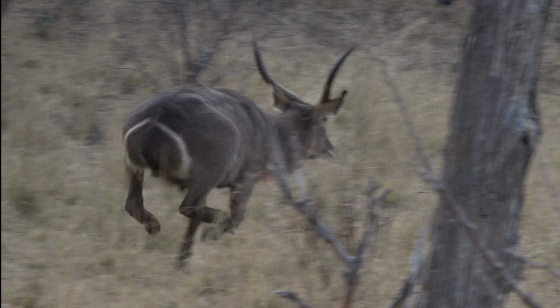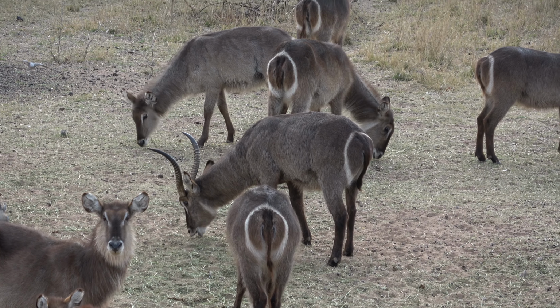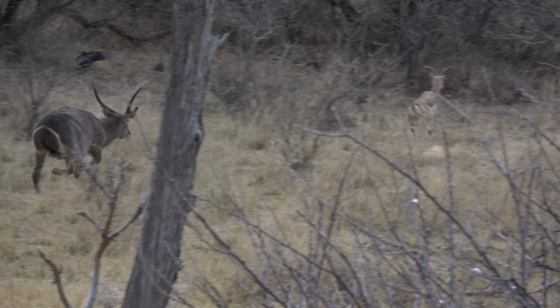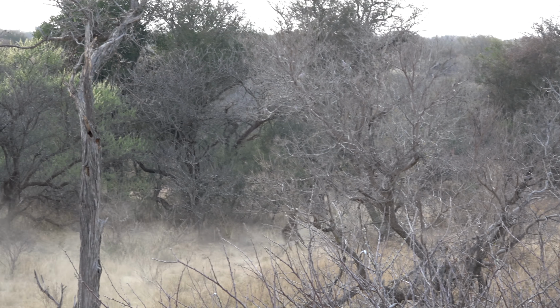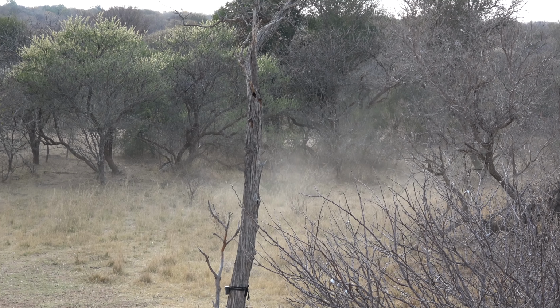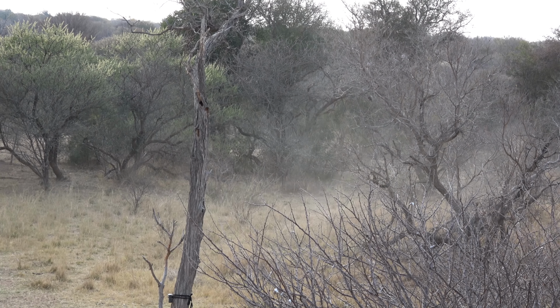And he's only going to go probably about 60, 70 yards. He doesn't go that far before he lays up. And we'll give him just a few minutes and then we're going to get out and go to tracking him. Now, that's a whole lot of game there. So, you know, they really leave a lot of tracks and a lot of dust. So we're going to climb down now, and we'll get to tracking.